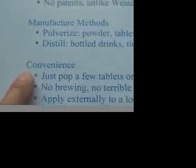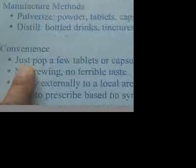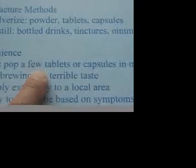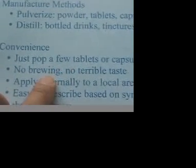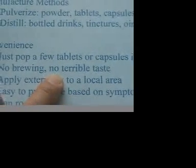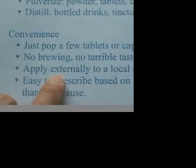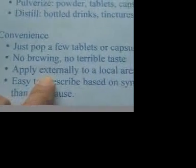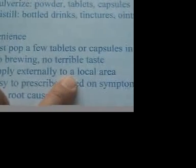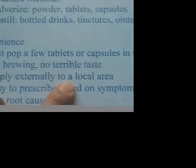Convenience. Why are manufactured herbs popular? Simply because of the convenience. All you need is to pop a few tablets or capsules, and then you're done. It's unlike the raw herbs, there is no brewing, and you don't have to put up with the terrible taste of the herb tea. And for the tincture and ointments, you can even apply externally to a local affected area. So this is more convenient than using the raw herbs, because most of the raw herbs are taken orally.